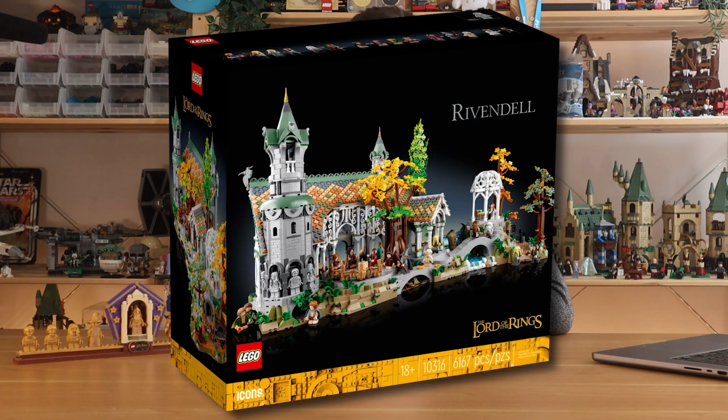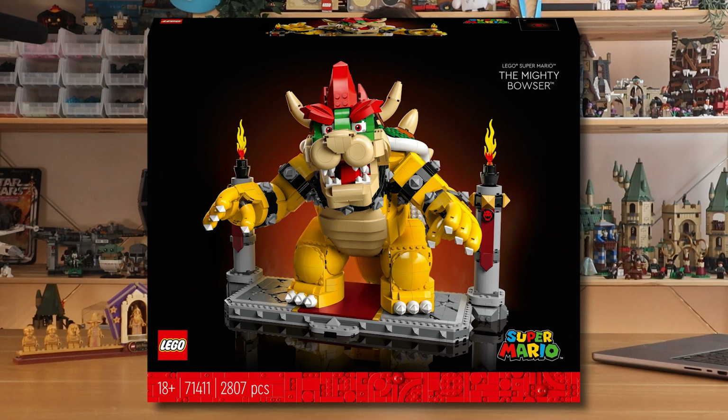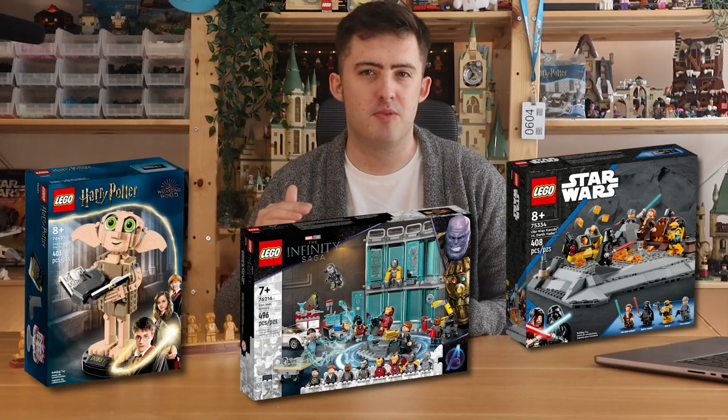But on the other hand, it has to be said, LEGO has made some pretty amazing sets recently, such as Rivendell, the Titanic, and also the Mighty Bowser, which is one of my favourites. But it just seems at the moment that for every truly great LEGO set, there's around 3 or 4 just average or below par ones. So LEGO is clearly capable of making great sets, it's just that there's definitely been an uptrend in below par sets as well, and I think I know the answer to that.